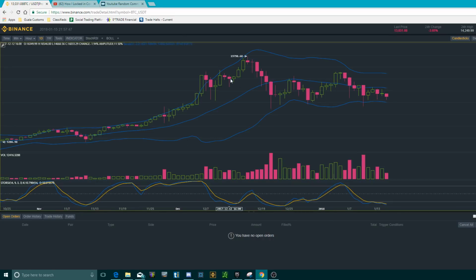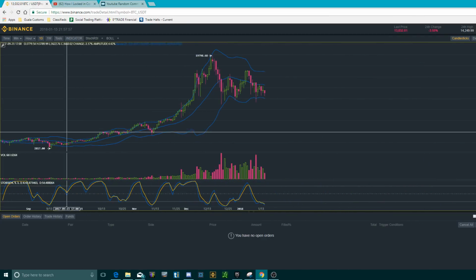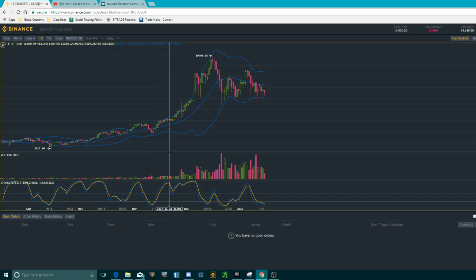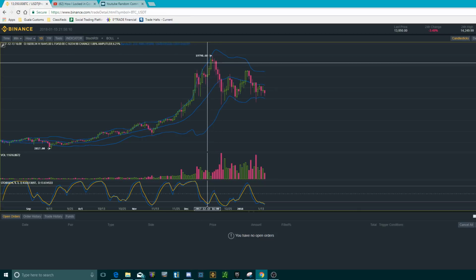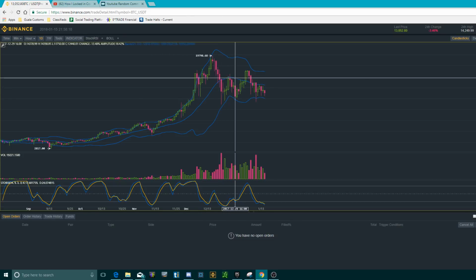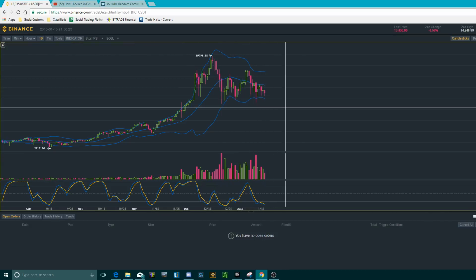As far as Bitcoin goes, I do not really see Bitcoin going anywhere in the near term. If we look at this chart, you can see the entirety of its massive run, except for this little hiccup right here, we were staying above the middle Bollinger Band line this whole time, and then we had this massive pullback after we hit 19,000. Then we bounced up, and we rejected that middle Bollinger Band line, so that caused it to be bearish, and now we're just moving downwards.